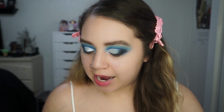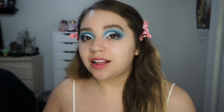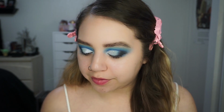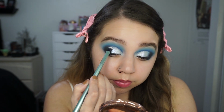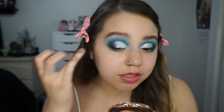Go in with Alice, which is described as a metallic lavender. You guys know I can't pass up a lavender. It's this shade right here. I love this shadow. It's so pretty. I'm going to take some on my brush just to get some precision, and then I'll go in with my finger, putting this on the center of my lid. Ooh, this is pretty. But that is really pretty.